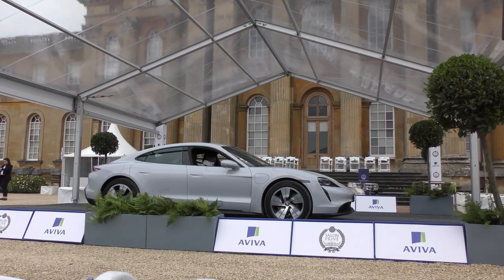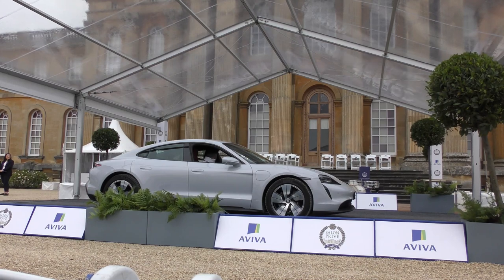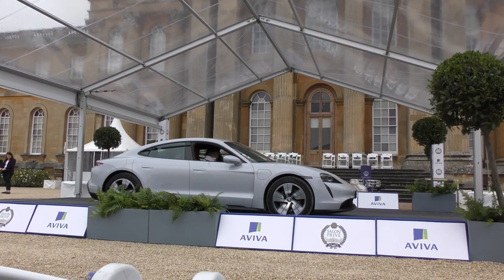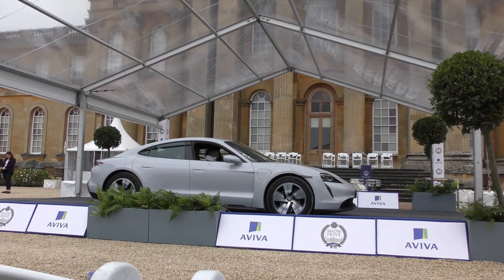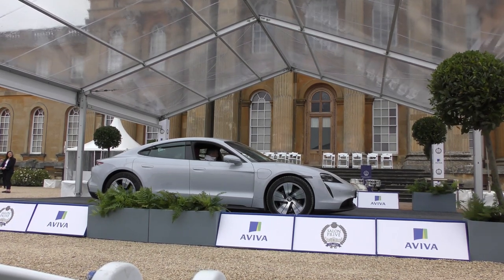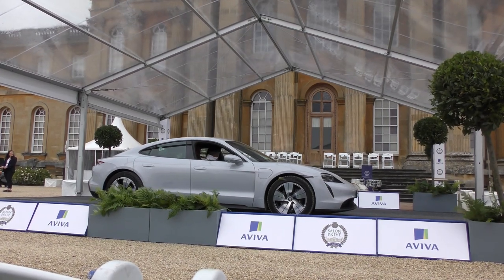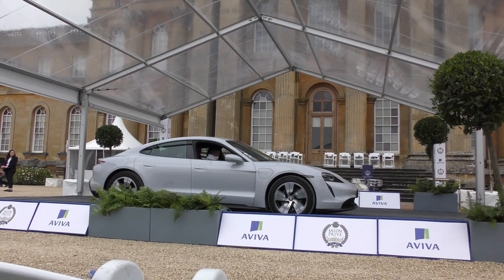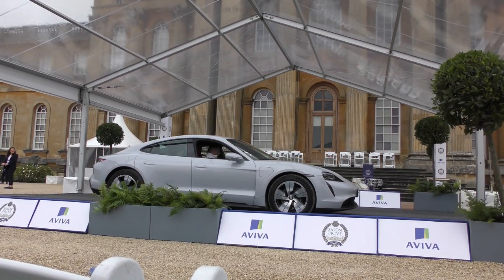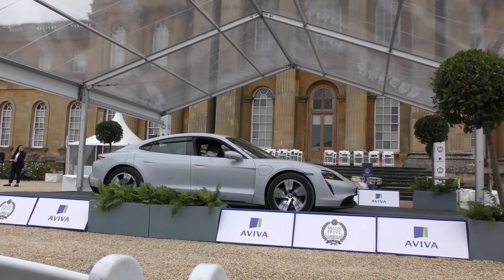Perfect. How many variants of this model are there? So we've got three. There's four if you include Turbo S, but we've just released this, the new rear-wheel drive option. Right. Starts at just over 70,000, but it can range up to 150,000 on Turbo S. Sure. And that's 700-odd brake horsepower? It is, yeah, equivalent. So it's almost too much. The way the power's delivered, your body doesn't cope with it. Sure. So it's blistering.